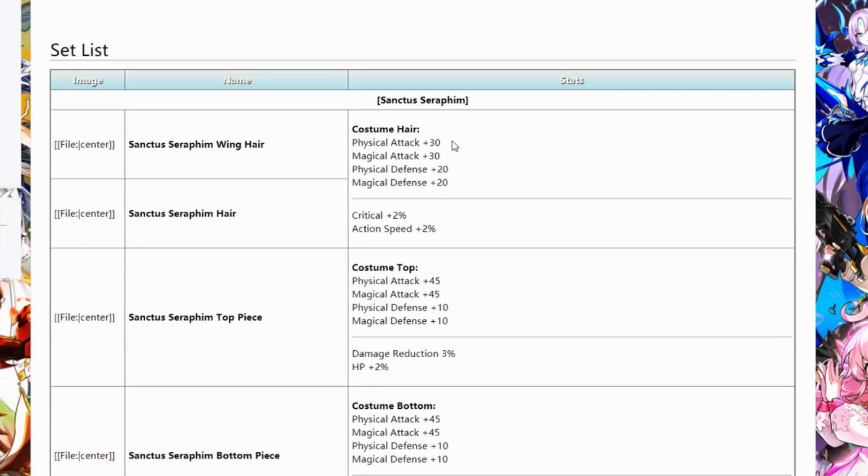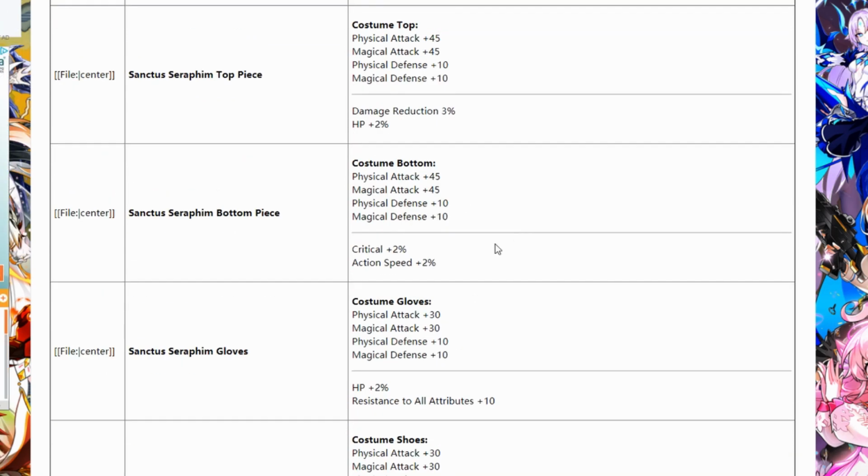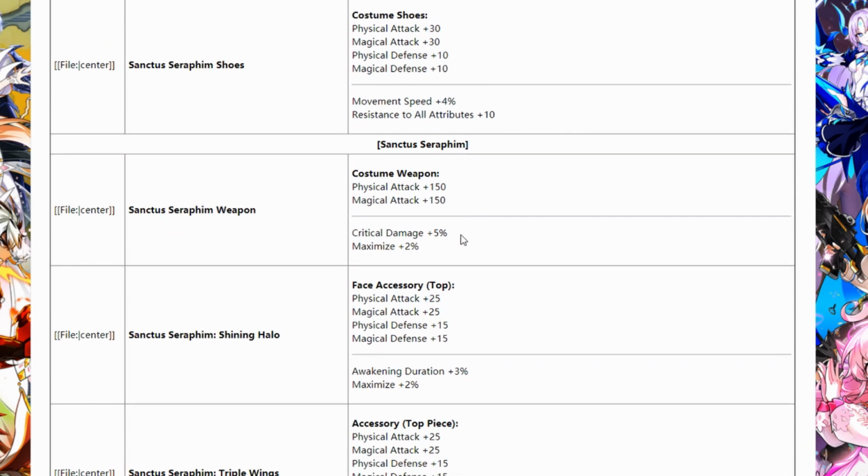All right, let's see what the effects are on the actual pieces. Crit action speed, damage reduction, HP, critical action speed resistance, movement speed resistance, critical damage on the weapon with maximized 2. Not terrible. Better than Elagos, which is with its ASD 3%.